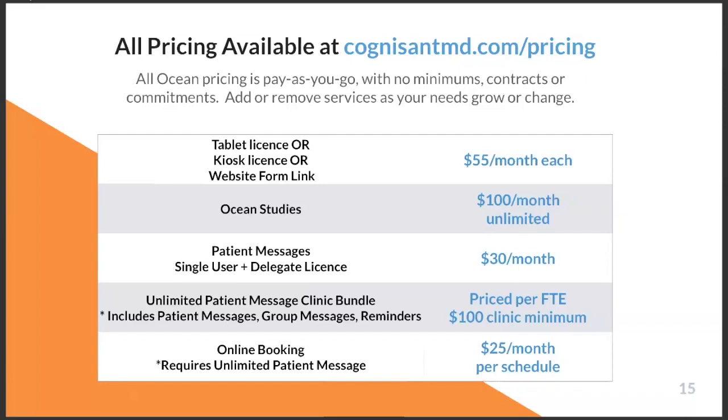Ocean Studies is also quite simple. If you're collecting data in aggregate for surveys or research, you can enable that $100 a month unlimited studies license. And we see some clinics that only do that for a few months of the year. Say they're just collecting patient experience surveys for a few months and then they turn it off again. That's absolutely within your rights. But again, unlimited completions and unlimited studies are included with that.